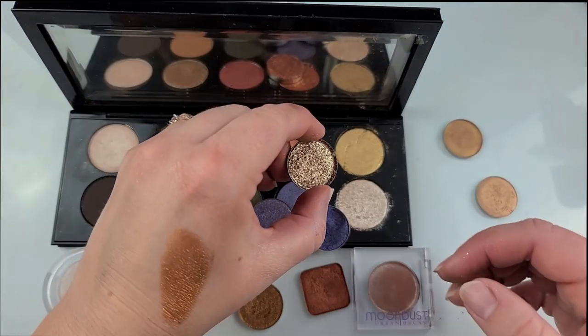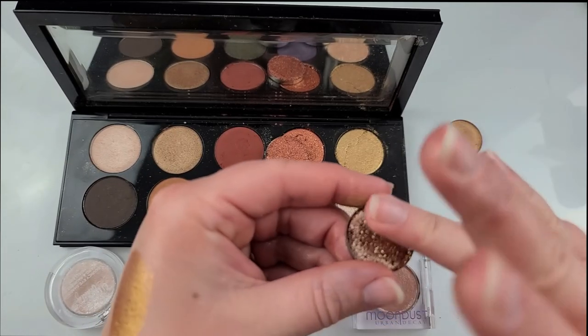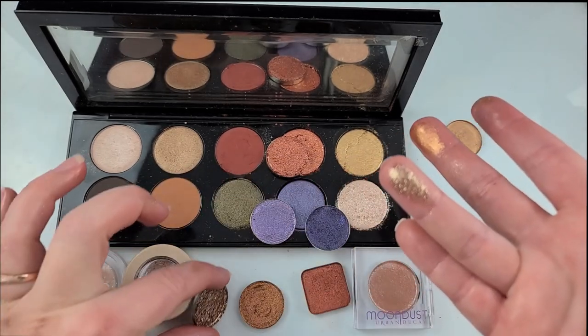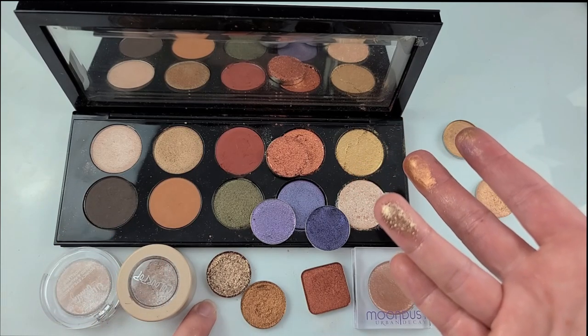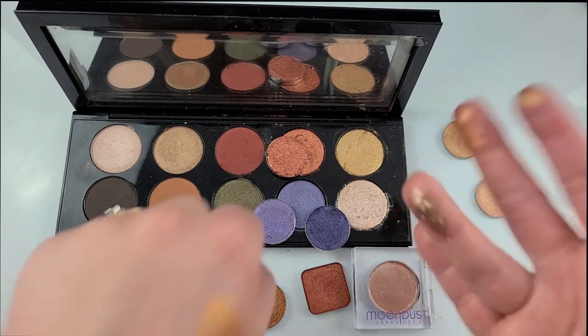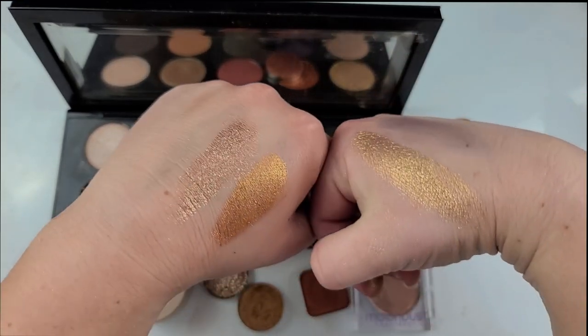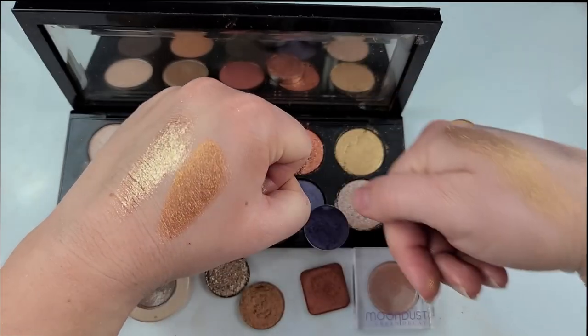I think I also would like to compare it to this Inglot AMC 124. I received this in a gift and I pressed it. It originally came loose and I pressed it. I don't think I added any binding agent to it. So let's go ahead and see. But yeah, that's not close at all. That is not close at all. This is probably a little closer.